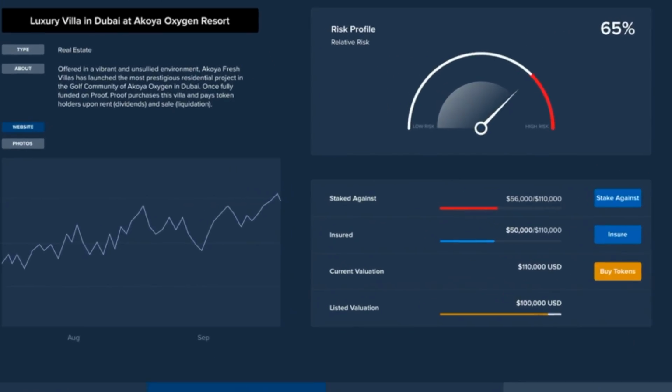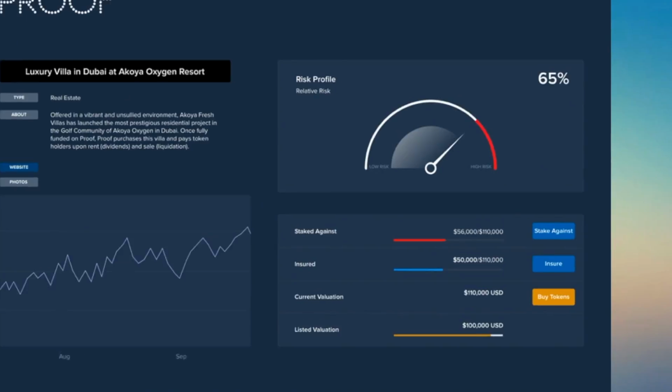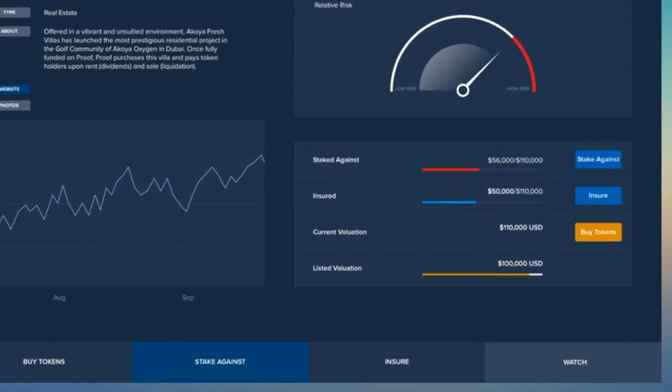In the insured section, if you know the asset holder and you know everything is great and you don't necessarily think that the villa is going to go up or down, you can insure it and get a simple 3% return plus whatever is staked against in proportion to whatever you put in. So that's how the double-sided insurance market works, and that kind of works as a self-regulatory mechanism.